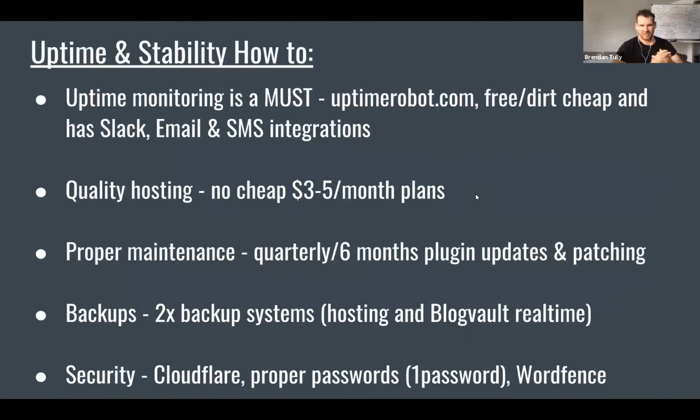I think that one's pretty straightforward, but a lot of people don't have a system in place for that, or they just log into WordPress and randomly update plugins, which isn't really a great approach either. Especially when you're running an LMS that might have a lot of moving parts and plugging into other systems as well. And then backups. With backups, we say 1 is none and 2 is 1.